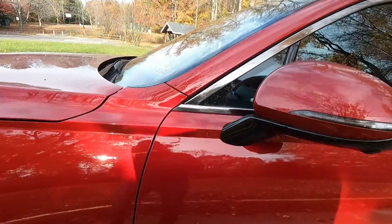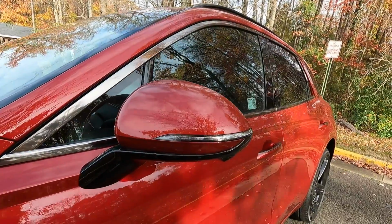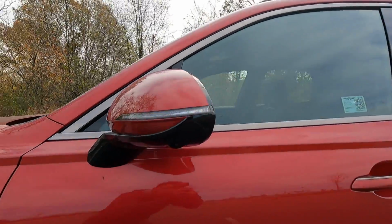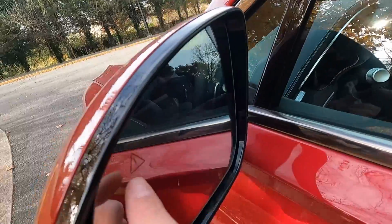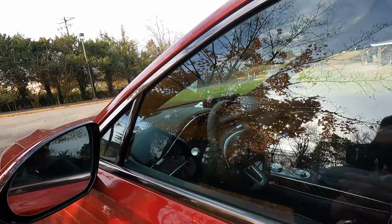But coming up just a little bit, we're going to work our way into these side view mirrors. So you do get body color mirror caps with integrated turn signals, and as standard, these side view mirrors are heated, power folding. Both mirrors are auto dimming, and then you get your blind spot monitoring on the left hand side of your driver's side mirror right about there, and on the right hand side of your passenger side mirror on that side as well.